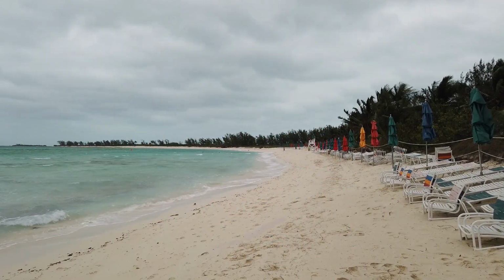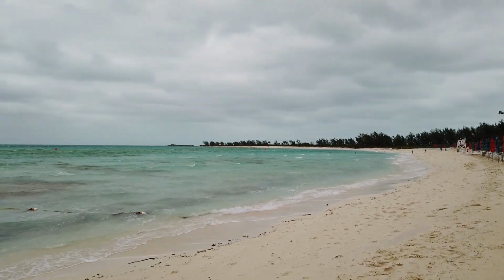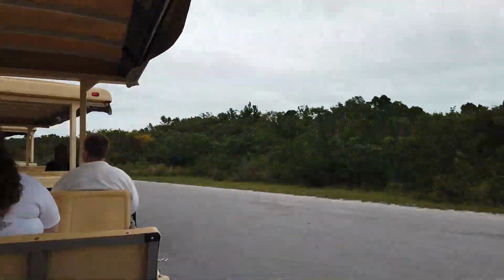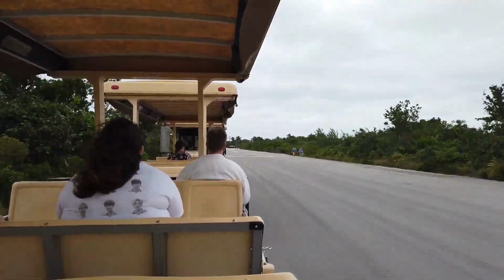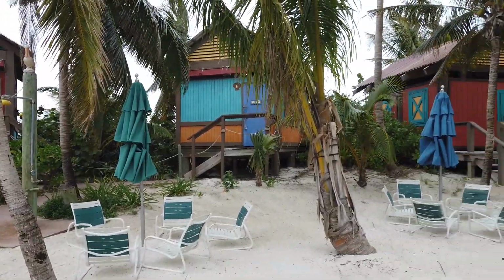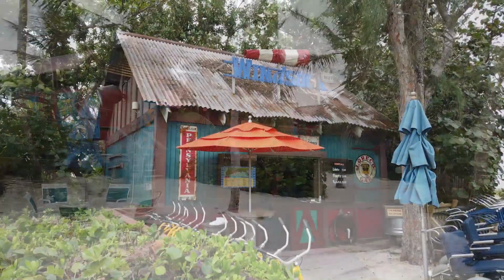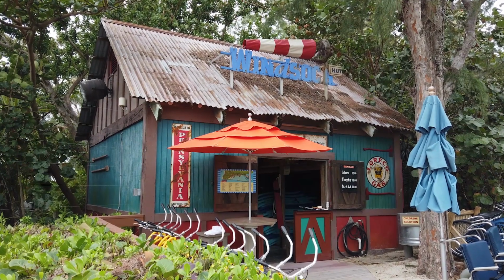For adults that want a bit of time away from all the kids, Serenity Bay is a complimentary, exclusive beach area for adults only. You can walk, ride a bike, or take the tram from the Pelican Point tram stop along the old airplane landing strip to Serenity Bay. Several small private cabanas are available for rent at Serenity Bay, including individual massage cabanas. Bikes, floats, and tubes are also available to rent at the nearby Windsock Hut.